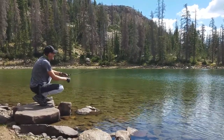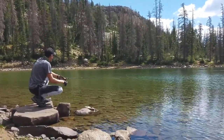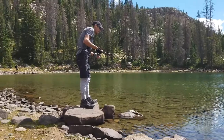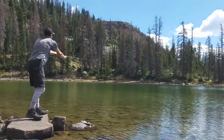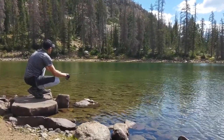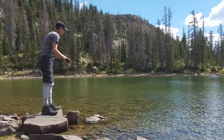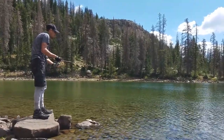So, I almost had one. I saw that. He was on and then he jumped off. Did you see it jump off? Uh-huh. He was on. Darn. Just got a really good strike and he got off. Darn, man. Dang it, that was a big one. You could hear it. I didn't get to see it through the camera, but I heard it. At least a 12-incher, I bet.